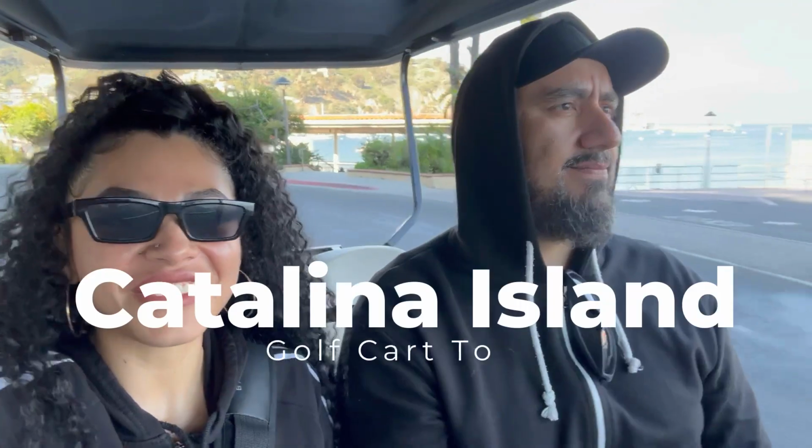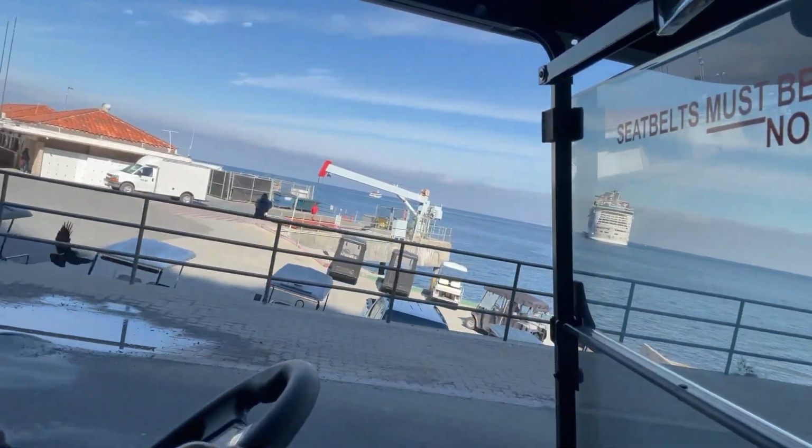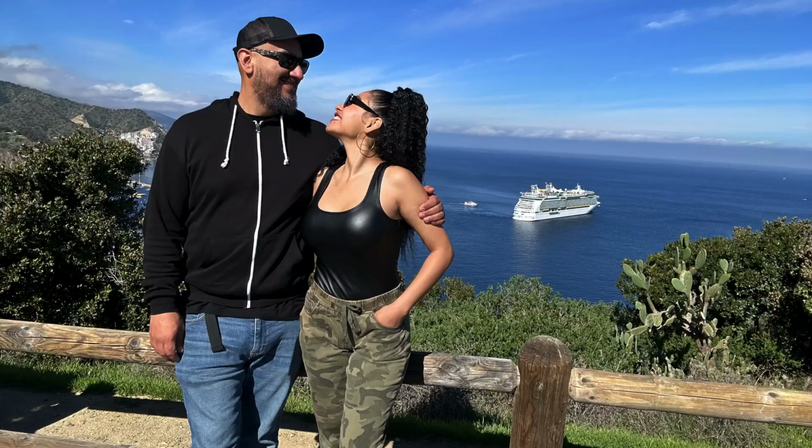Here we are, driving a golf cart on Catalina Island, with my special driver. There's our boat over there. We came to a pop-in spot to take pictures. Everyone's parking there, as you can see. We'll do a little exploring on this island. We're gonna maybe see Wrigley's house.